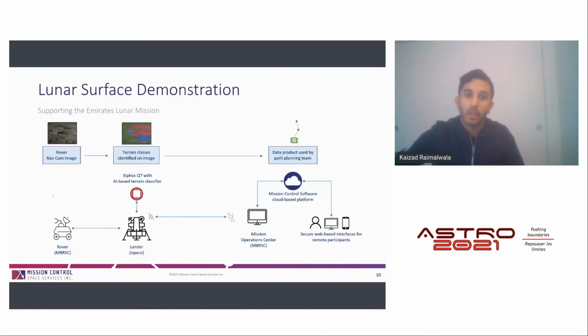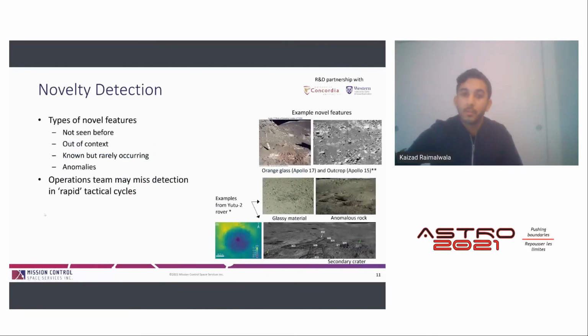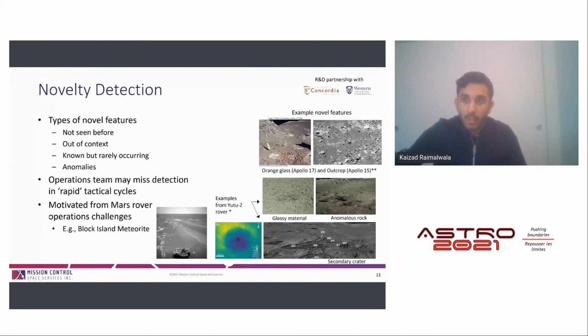We're also continuing to develop a cutting-edge novelty detection system that uses deep learning methods, but with a different approach to identify novel or high-value targets that are rare or unexpected or unseen before. And this is ongoing work we're doing partly in partnership with Concordia University, Dr. Christoph Skonechna, as well as Western with Dr. Ken McIsaac. Novelty detection is a very exciting and emerging area, largely motivated from challenges with operating Mars rovers. And we're now developing it for applications on the moon. And our participation in the Emirates lunar mission will give us a wealth of information on strategies to implement this in future missions.